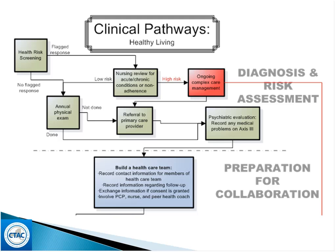Then, in terms of preparation for collaboration, the focus is on making sure that the person has a complete healthcare team to support them, just like we showed in that circle of person-centered care, a complete healthcare team to support them on their journey to recovery.